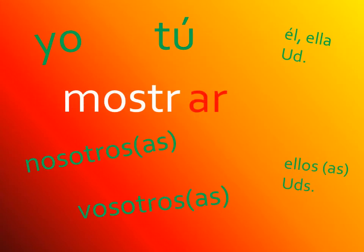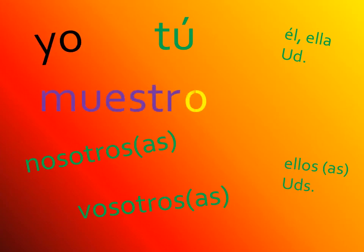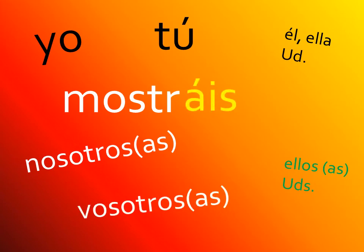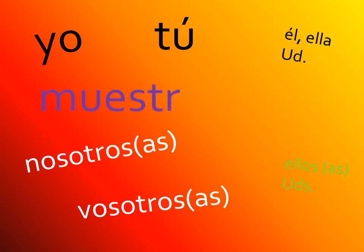Here's an AR verb, mostrar. It's also stem changing. We'll drop the ending and watch the O in the stem change to UE. Now back to the infinitive stem. And O is going to change back to UE in the third person plural.